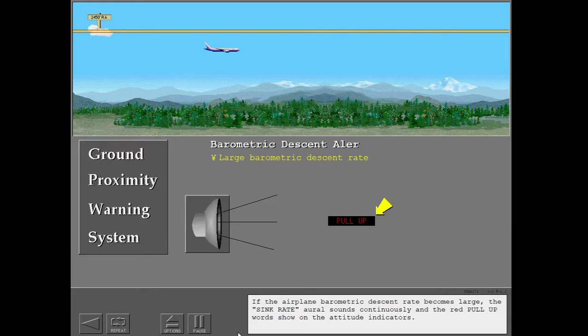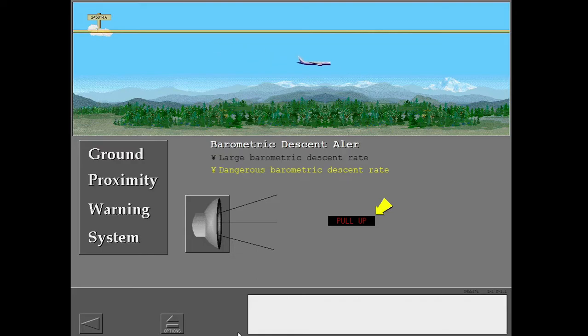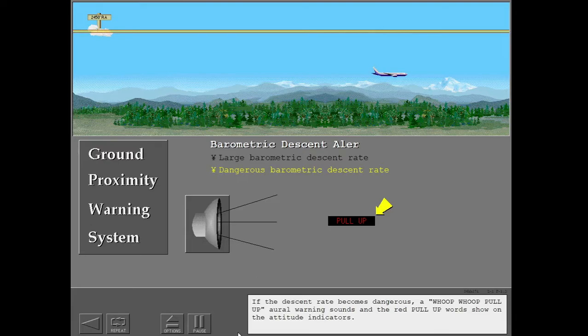If the airplane barometric descent rate becomes large, the sink rate oral sounds continuously and the red pull-up words show on the attitude indicators. Pull up! If the descent rate becomes dangerous, a whoop-whoop pull-up oral warning sounds and the red pull-up words show on the attitude indicators.